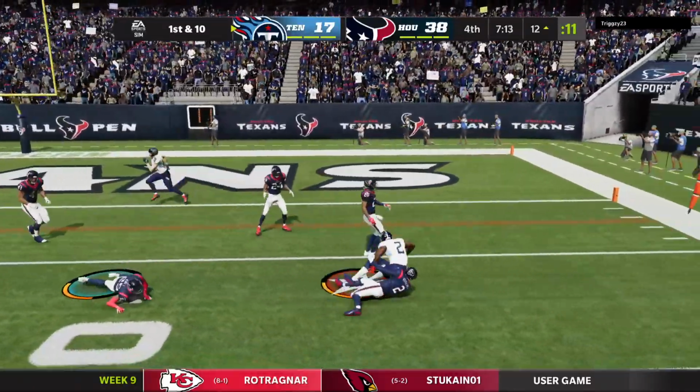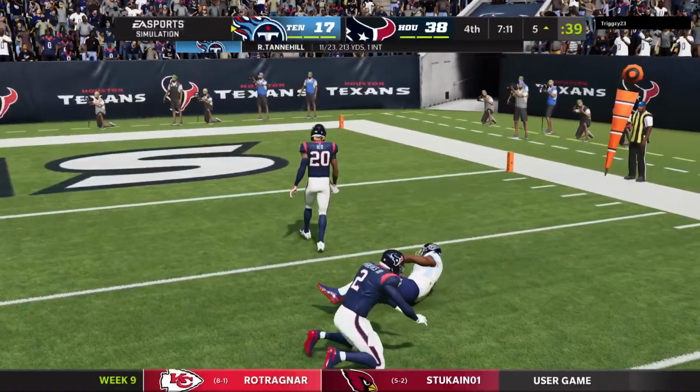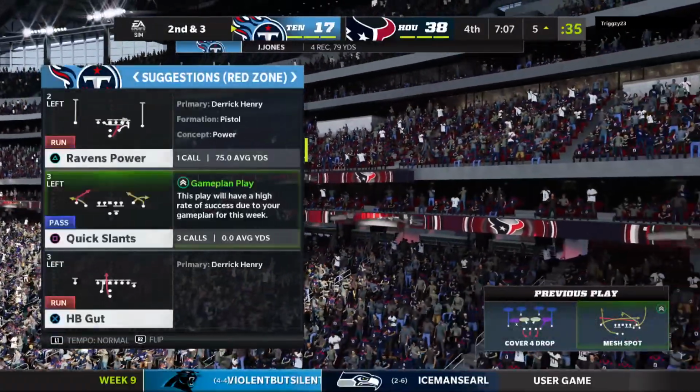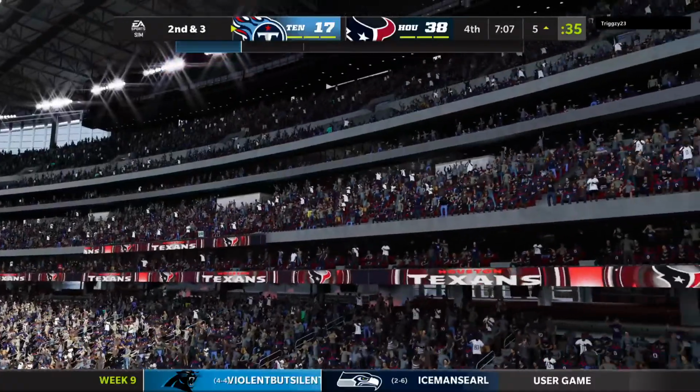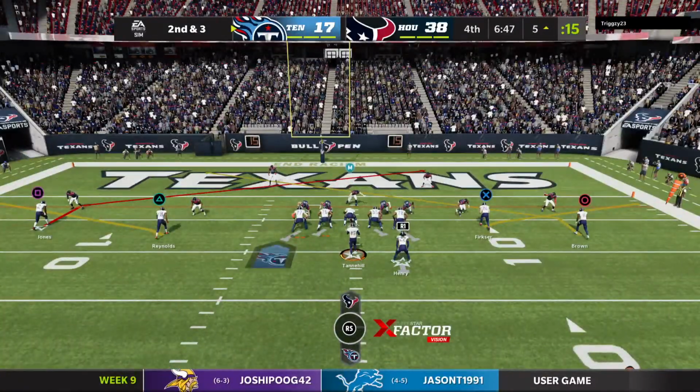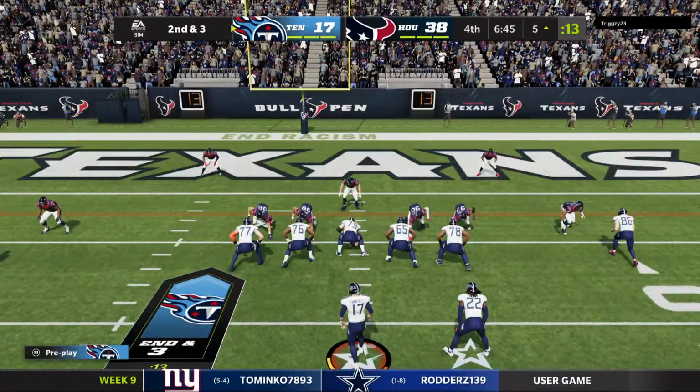And quick throw here, that's complete. And able to break one tackle, but then quickly brought down. But a nice little gain. 7 yards, the pickup there. 2nd and 3 with the ball sitting on the 5.